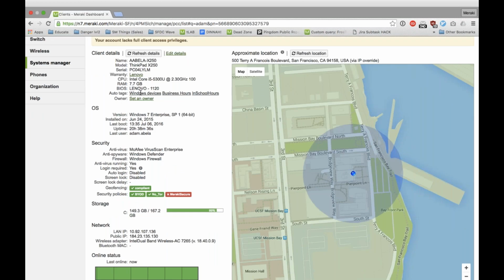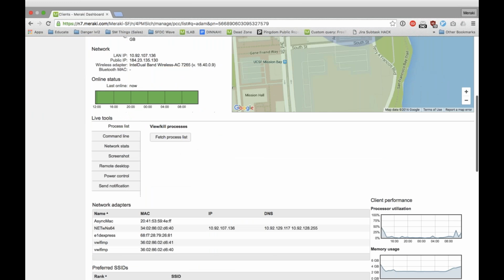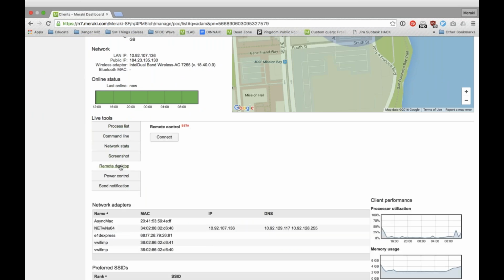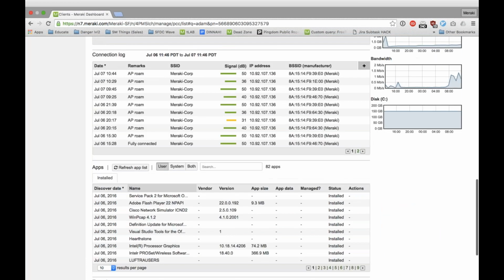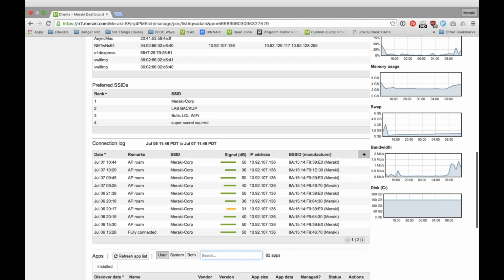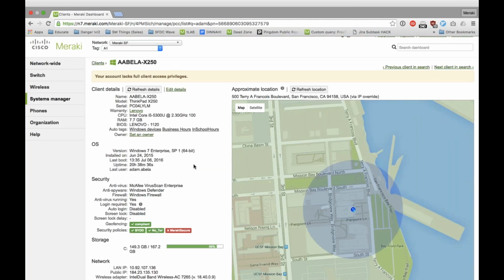You get the serial, you get the warranty information, the version, when they last booted, they're online, a whole slew of live tools, whether it's command line access, network statistics, remote desktop, power control. If you want to send a notification, say hi. You can see their network adapters, processor utilization. You can look at a connection log. You can search the apps that are installed. You can even uninstall applications if you wanted to. So it's a really, really powerful tool to garner your endpoints of your network. Make sure you know who's connecting to your network and how they're connecting to your network.